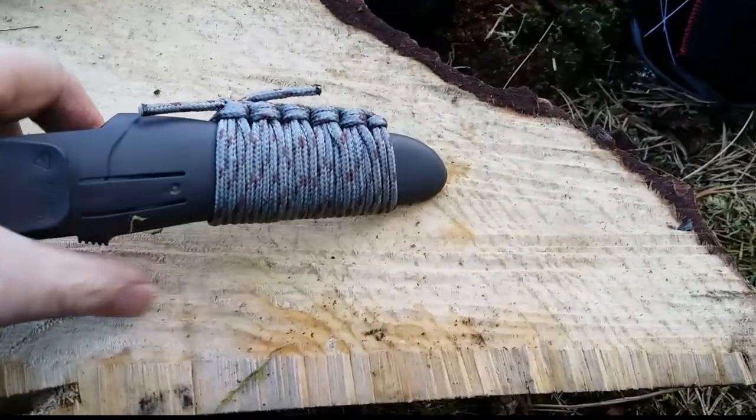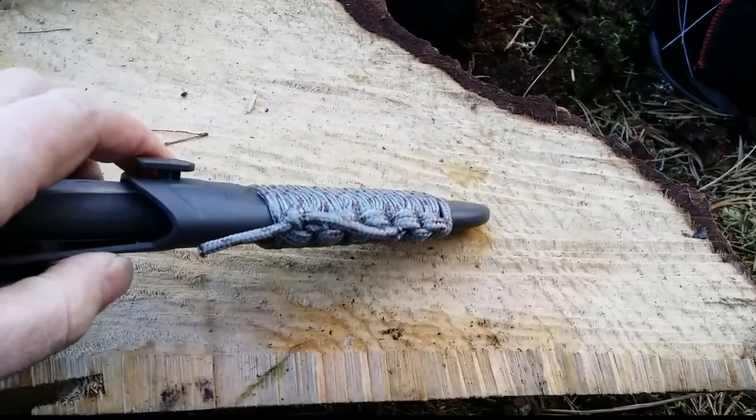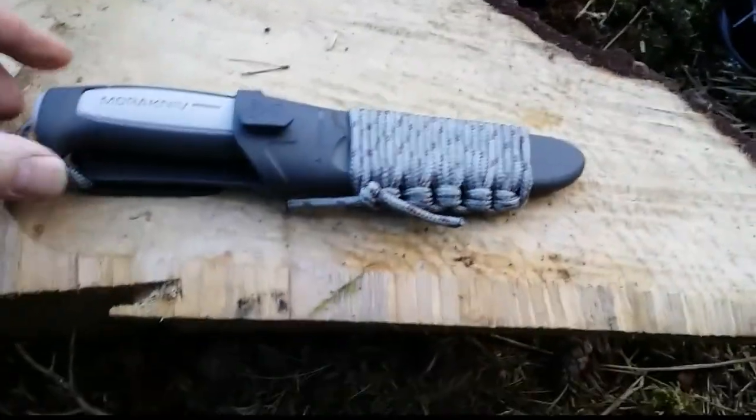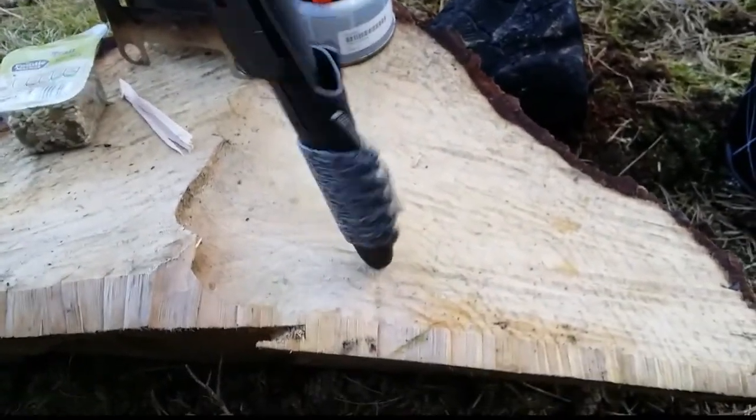There's about 3 meters of paracord on there, which is ample for little basic emergencies. But I think it looks quite smart. I think it's decorated it quite nicely instead of just the plain plastic.